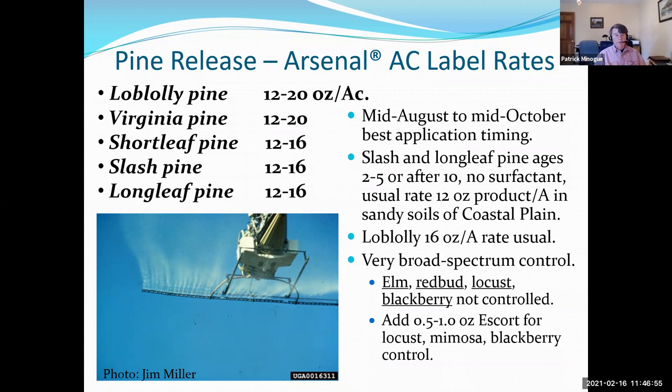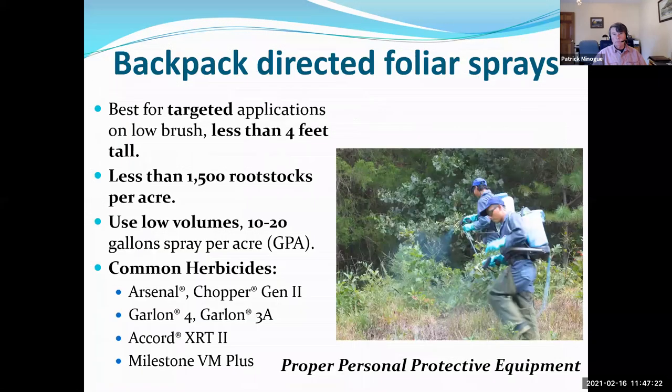Some things that are not controlled by imazapyr include elm, redbud, locust, and blackberry. Definitely blackberries released. And we can do some tank mix. I already talked about that. Escort, sometimes we have some of the leguminous species like locust and mimosa. Escort is a tank mix at 0.5 to 1 ounce per acre.